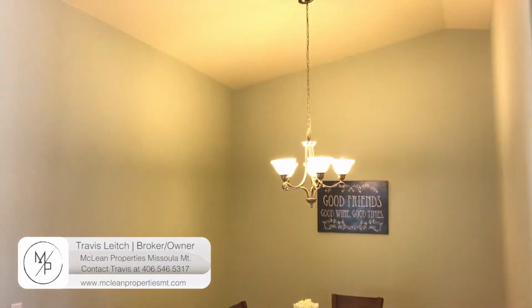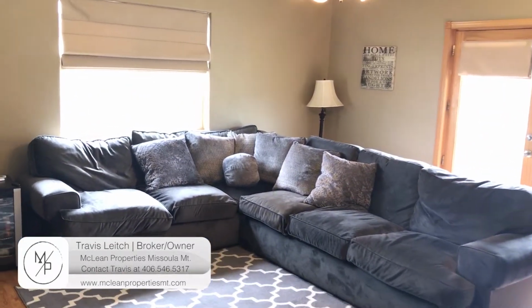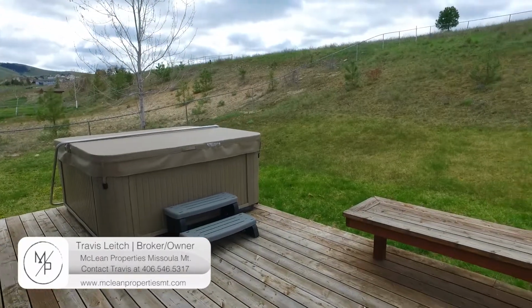A second living space here to my left. Now it's on my right. Media room. Could be a library, could be a piano room, lots of options there. You've got access to the deck.